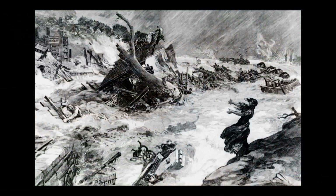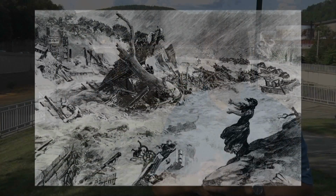Historically, Johnstown has been known for two things: steelmaking and floods. The biggest flood occurred in 1889, killing over 2,200 residents. Other major floods occurred in 1936 and again in 1977. Both claimed a number of lives, but fortunately, neither one caused the level of destruction of the flood of 1889.